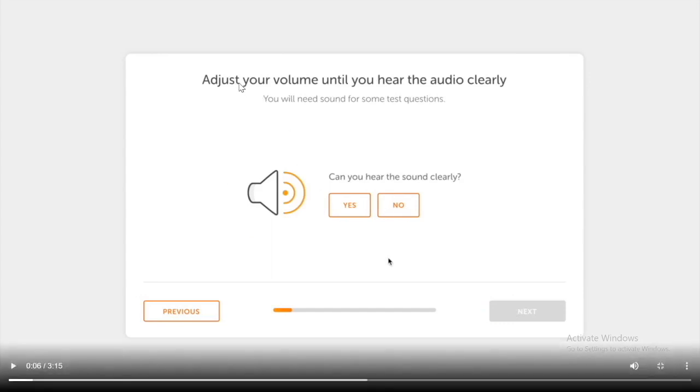Then they'll ask you to adjust your volume until you hear the audio clearly. So they'll be giving you time to check the audio. If your laptop's or computer's audio is not appropriate, you can just stop or cancel your test and get your laptop or computer checked and take it whenever you can hear the sound clearly. If you can hear the sound clearly, you press yes, otherwise you would press no.